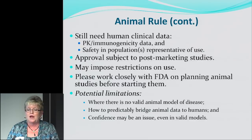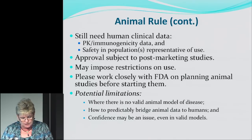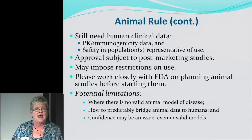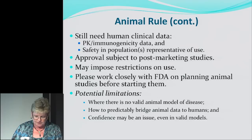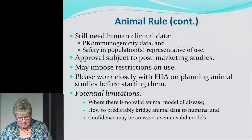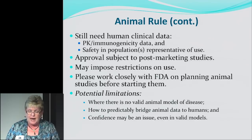In addition, the animal rule has its limitations. There may be no valid animal model of a specific disease. It can also be very difficult to bridge animal data to humans. And then just the general confidence that the public would have in a product approved using animal efficacy data versus human efficacy data. FDA has been planning and holding many workshops on different animal studies. In addition, FDA reviewers are on several interagency animal study groups working in the development of animal models.